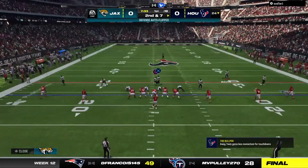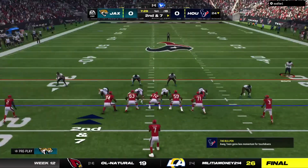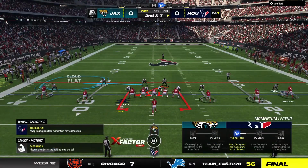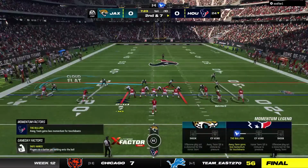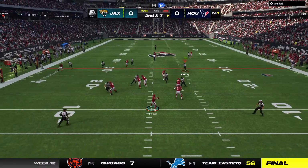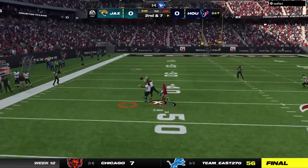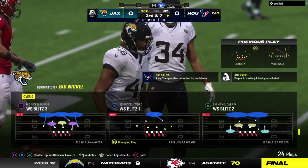From the 24 now, here's second down and 7. 19 tight, 19 tight. Mechie, the man in motion. Back to throw. Here's Stroud. That's going to be knocked away and incomplete.